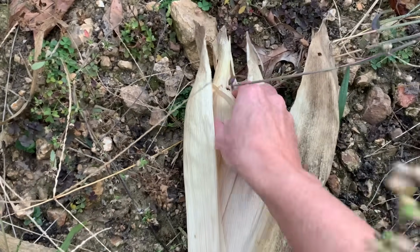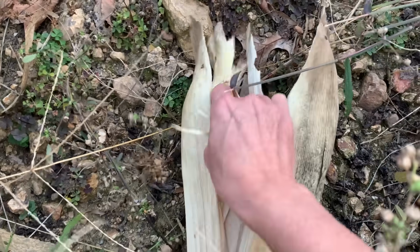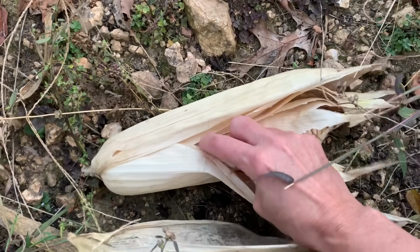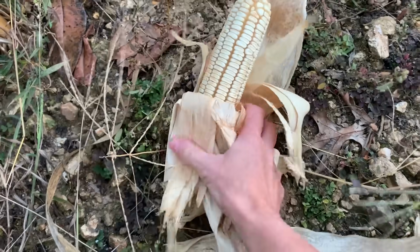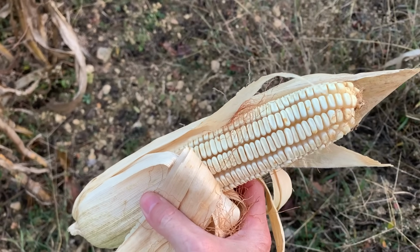Ooh, it looks like there was a worm in that at one time. Look. All right, but this is what we're going to do. James and I were talking about this. So we're bringing the large wagon up tomorrow, probably around lunchtime. And we're going to be taking all of the corn, all of my corn down. And there's a lot, okay?